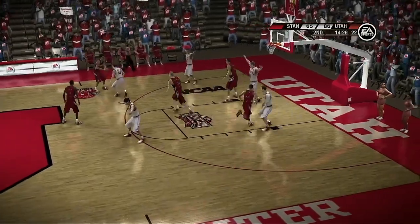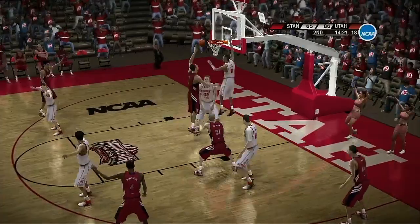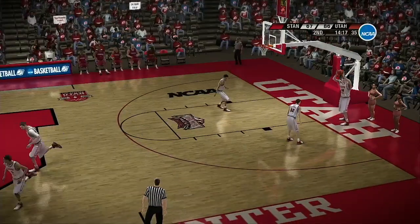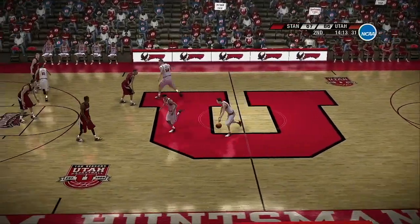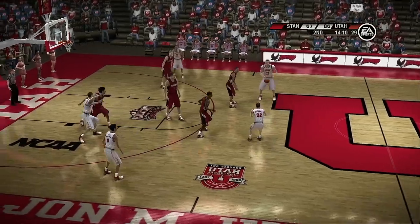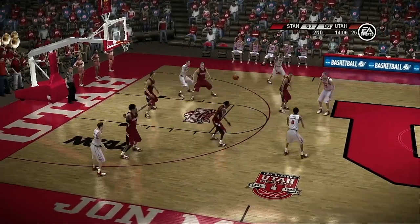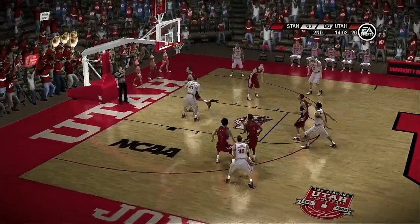He's got the post flashing if he wants it. Gave it up. Using his size with a power move. Oh, what a power goal. Jump stop. Takes the ball to the goal. Strong. Moving it around the perimeter. They'd like to get it inside to the low block. Unable to so far. Nice job of packing it in defensively.